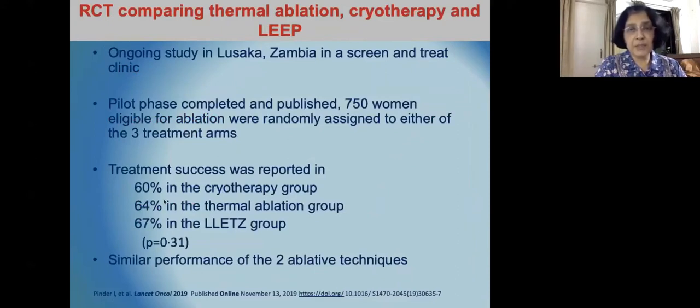And the study is being done in Africa, in Lusaka, Zambia, by Dr. Partha Basu and the screening group of IARC. And the pilot phase of this study has already been published, in which 750 women were randomized to either of the 3 treatment modalities. And the success rate was almost similar in all the 3 treatment modalities. The study is still ongoing.